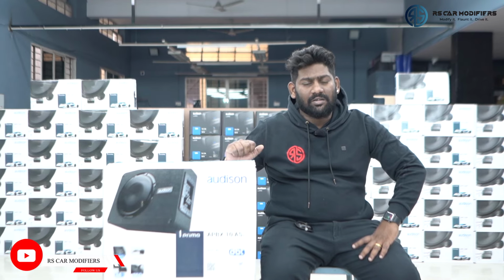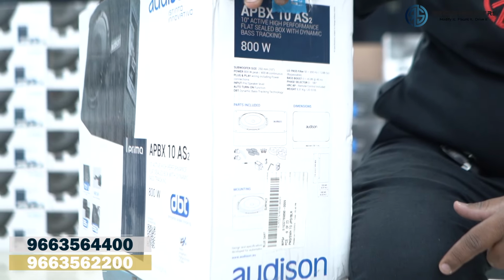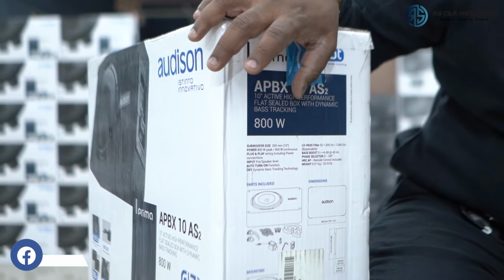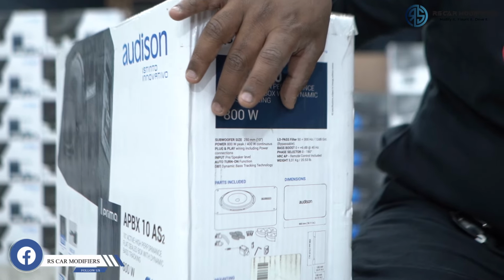So this is a brief discussion about what you get in the subwoofer. I'll be closely showing you the tech specifications now, just to get enhanced technical information on the subwoofer. Let's see that. If you can see here, this is an ABX 10AS2, which comes with a 10-inch active high performance flat sealed box with dynamic bass tracking. The 800 watts is the peak power.